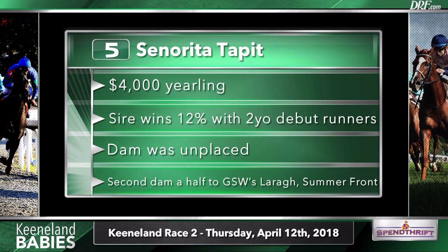Yeah, this is another one with kind of a hidden turf pedigree. You see Looking at Lucky out of a Tapit mare and you think that's dirt, but remember 2-year-old champion Looking at Lucky by that multi-purpose sire Smart Strike. This is the family of Lara, who won the Grade 1 Hollywood Starlet at 2. Lara by Tapit, family of Summerfront, who excelled on the turf. So this is another one I'd maybe circle down the line.